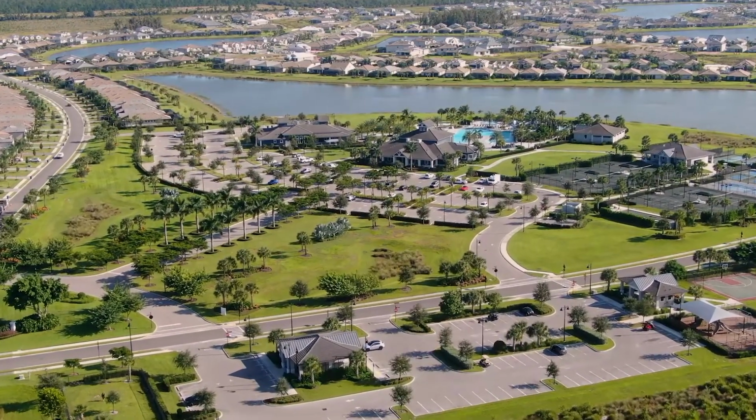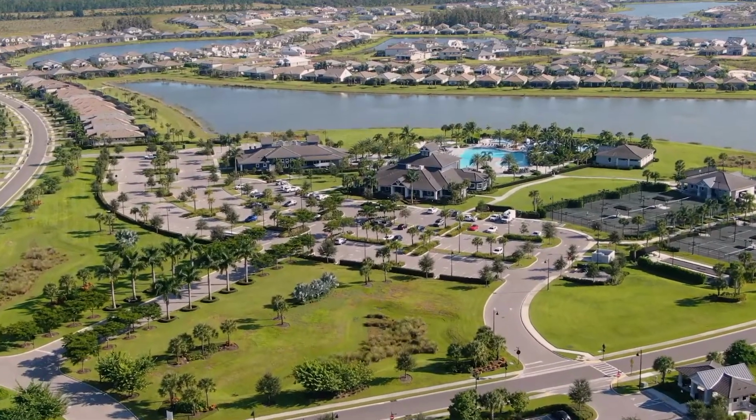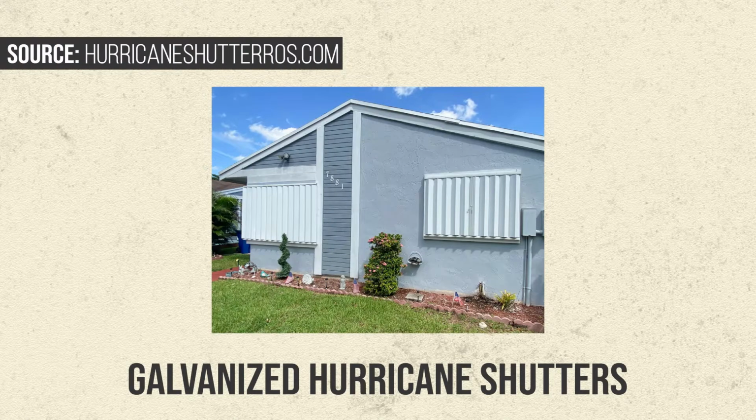So what does that look like? How will the builder come back and take care of you as their buyer after you close? How are they taking care of the water intrusion or making sure that that doesn't happen, and things that they do ahead of time to prevent that as well? I know with us, the galvanized hurricane shutters will come included with the base price of your home.